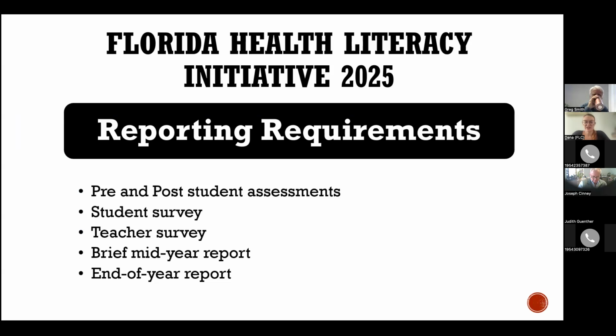And as Greg mentioned, there are a few reporting requirements. So we do have the pre and post student assessments. Those are available also on the website. We have a separate student survey about their experience of the program, also a teacher survey, so whoever in your organization is administering the content to the students.